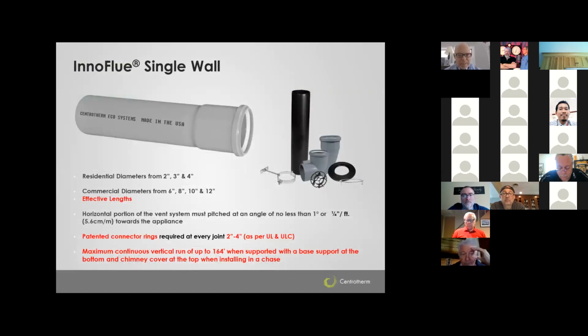A couple of comments. Again, 2, 3, and 4 for residential, 6, 8, 10, and 12 for commercial, but the word effective length. And all they're referring to is, because it's this gasketed system, we have a male end of the pipe, and we have this hub with a female connection where the gasket resides. It's an EPDM directional gasket we'll talk about. But if you were to take a tape measure out and measure and say I had a 10-foot piece of pipe, well, it actually has 10 foot 4 inches.